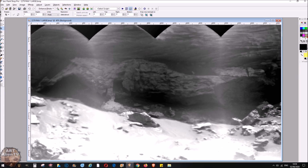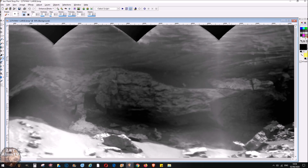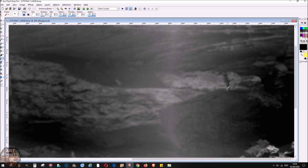So this bird is extremely large. I think the body we have here is something like about 2 foot long. Now I could be wrong. It could be 1.5, could be 1, it could be 2.5. I don't know. But let's have a look at it. Let's have a look at that first.